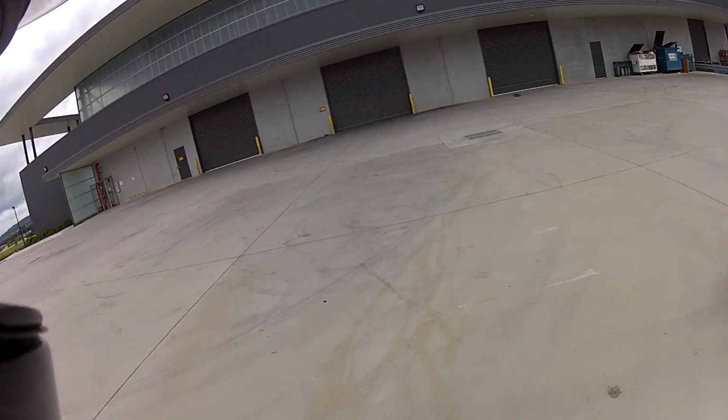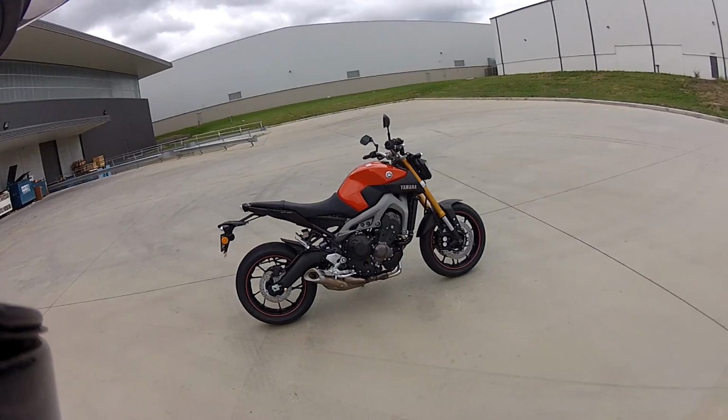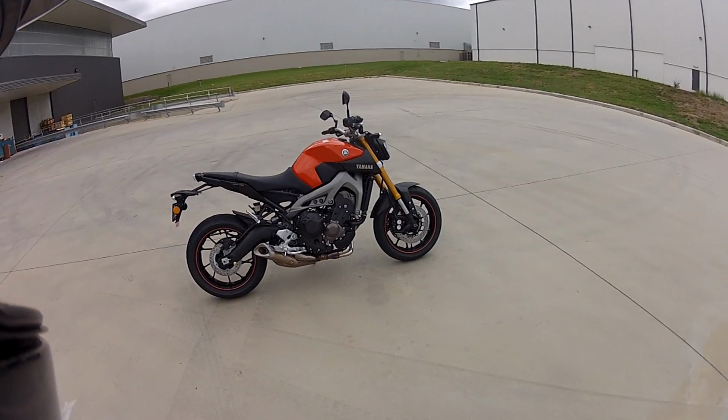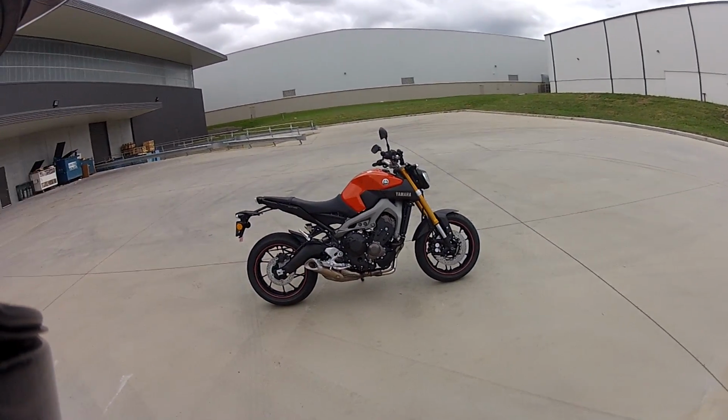Yes, I've done 100 Ks on it so far and just trying to get used to it. I was going to do a blog, like riding at home, because I had the camera on me, but to be honest, it was pissing down rain and it just wasn't interesting because I was trying to get the bike home in one piece more than anything.